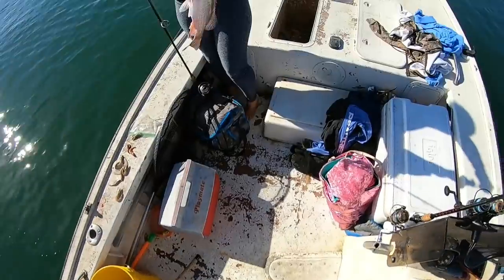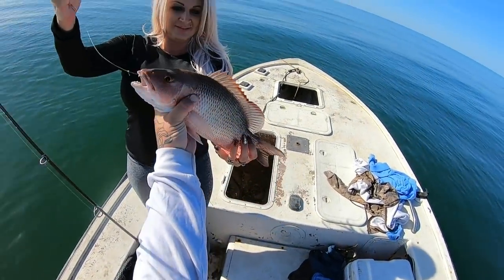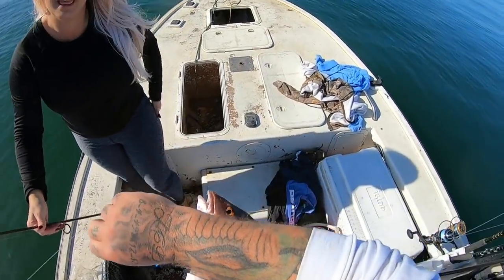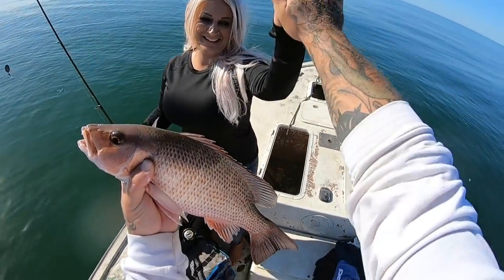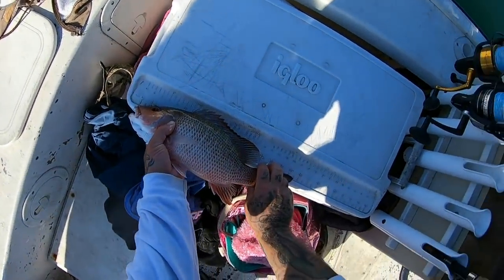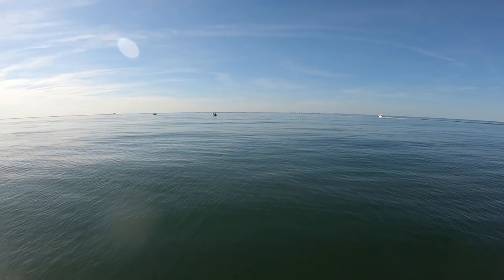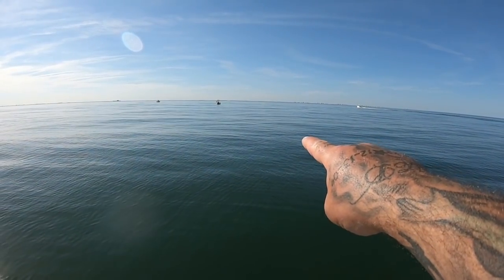Oh my God. All right, guys. Look at the size of that mango. Holy cow. Okay, I'm not going to measure him. That's a nice mango. High five. All right. Is this coming good? 15 and a half inch mango. Awesome. All right, guys, I don't know if you can see him, but right there is an oceanic sunfish.